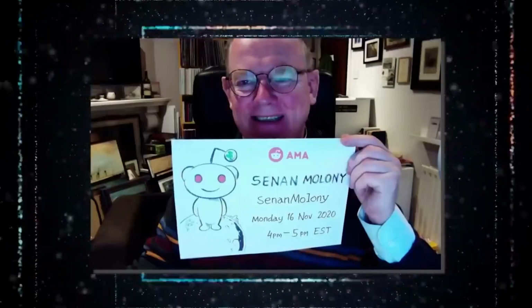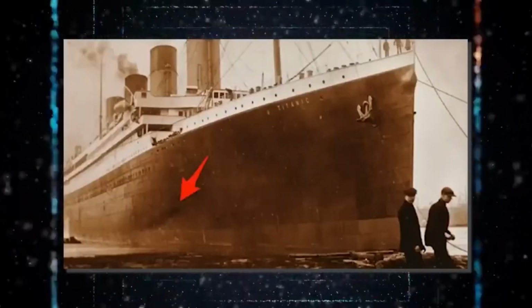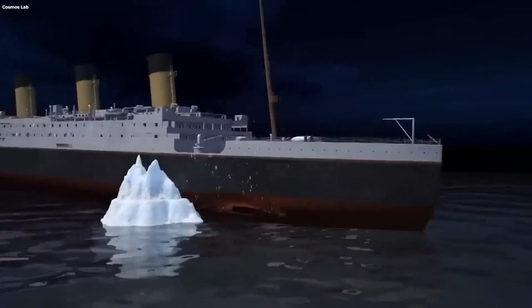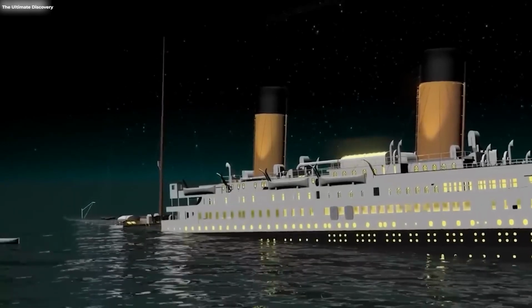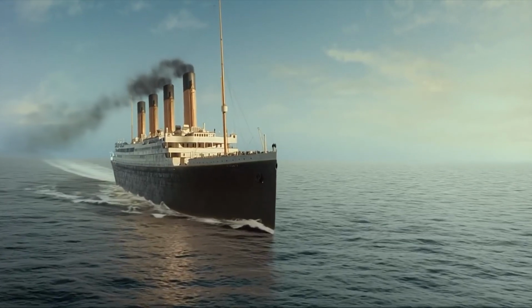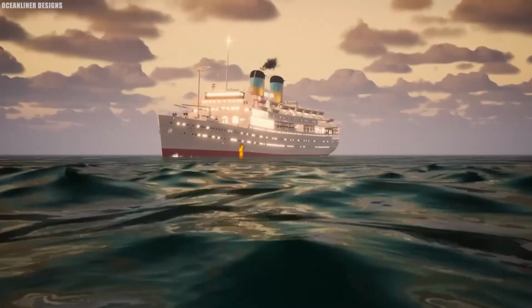Captain Edward John Smith's role during the disaster remains a subject of debate and speculation. Eyewitness accounts suggest that Captain Smith appeared on the bridge shortly after the Titanic collided with the iceberg. As the events of that fateful night unfolded, the captain faced the crushing realization that this catastrophe marked the end of the legacy he had built over more than 4 decades.